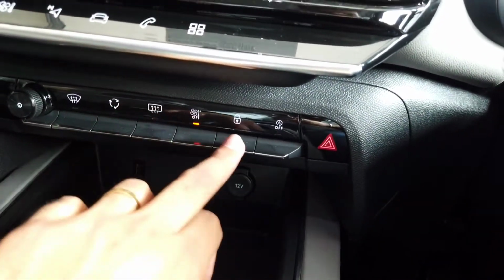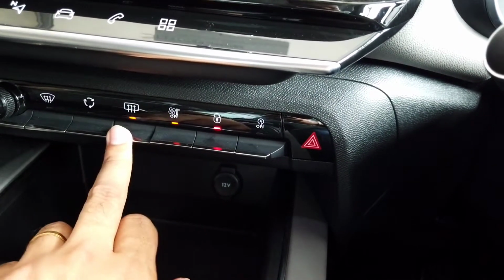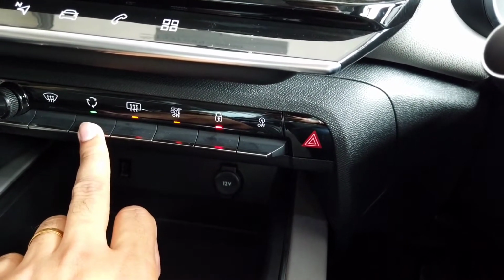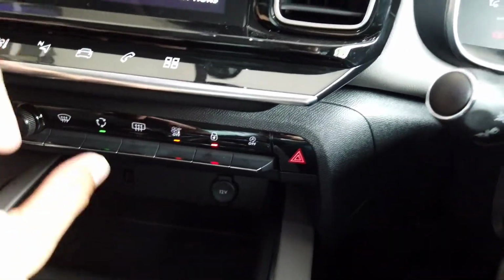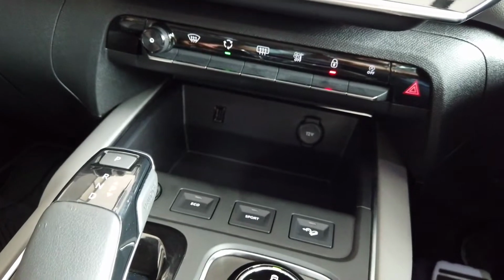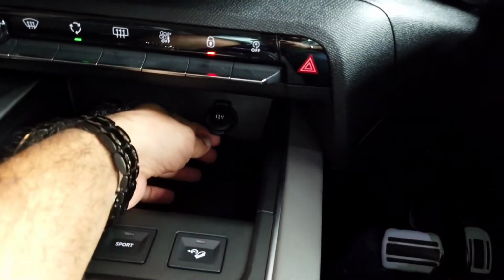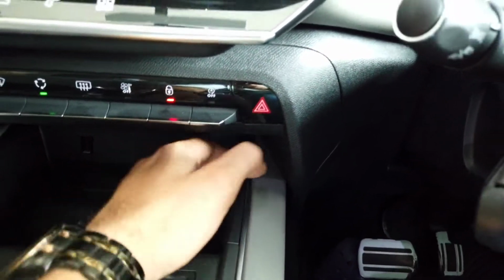This is to lock the doors. This is to turn on or off the auto start or stop system. This is for the windshield, and this is for the air recirculation. And you can also control the AC via touchscreen, and it gets a dual zone automatic climate control. And there is a USB port over here and a 12-volt power outlet along with some storage space.